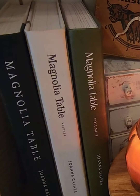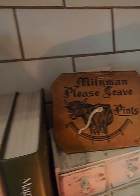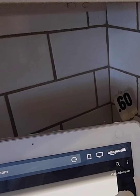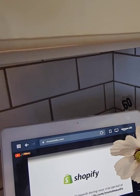I have my Magnolia cookbooks here. I have a little spice rack here that there's nothing in. I just like them. Alexa, pause, please. And then I have my little milkman sign that I thrifted, that I antiqued a few weeks ago in Jacksonville. I have a few things back here. I have an old Planters glass jar that I thrifted not too long ago, and a little spice can with a vintage, oh my gosh, what are those called, register tag.